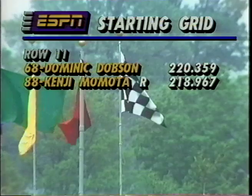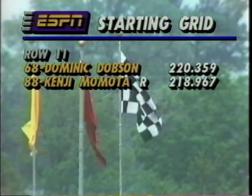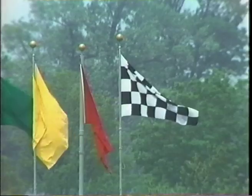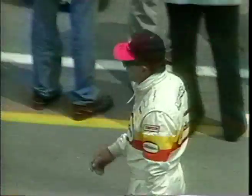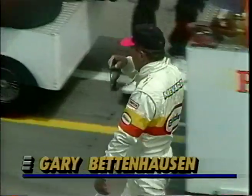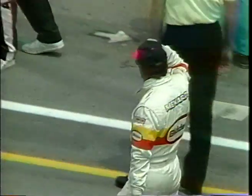32 drivers are in. Row 11 right now consists of Dominic Dobson and Kenji Momota. And that 33rd spot outside row 11 is sitting there just waiting for someone to take it. But they are indeed waiting, Derek, and the reasons that they wait vary tremendously among the 12 or 13 drivers we expected to take a shot. Gary Bettenhausen has been out shaking down his Menard team Buick, and that team intends to use some new technology.